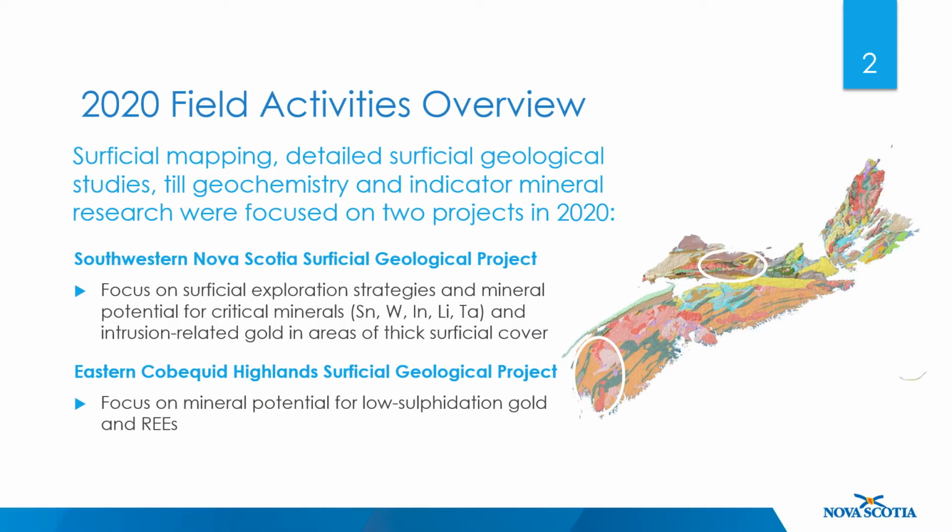While Nova Scotia is a province rich in past-producing and vastly underexplored mineral deposits, much of the province is covered by surficial deposits, necessitating the need for surficial geological mapping and sampling to facilitate mineral exploration and aid in mineral potential assessments. Surficial mapping, till geochemistry, and indicator mineral research were focused on two regional scale projects in 2020.